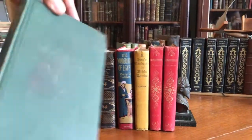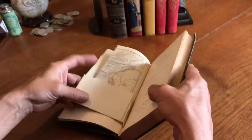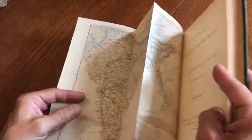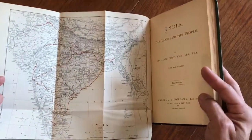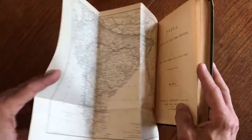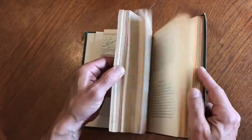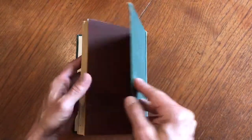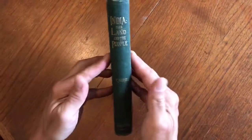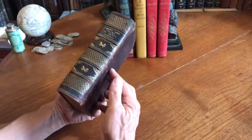The first book, India, the Land and the People, here at the front has this fold-out map dated 1879, and the book is published in London, 1884. That map has original outline hand color, and the book, as you can see, is clean, tight, and sound. It appears to have once belonged to an institution, but any markings in it are minimal.